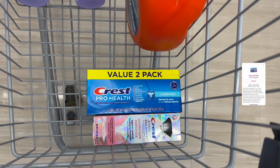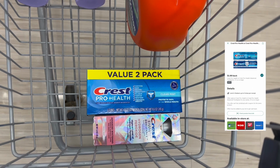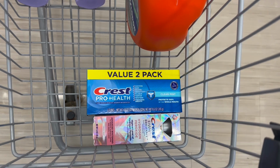That'll make the total $8.98. But then we're going to submit our receipt to Ibotta, and we're going to get back $2 for the Crest 3D White Brilliance and $1 for the 2-pack of the Crest Pro Health, making them both $5.98.